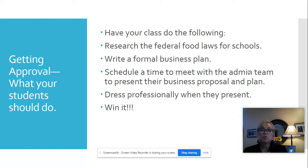Number two, have them write a formal business plan. Have them work as a team and write a formal business plan that they can submit to the administration for approval. Then schedule a time to meet with the admin team to present your proposal. And when they present it, have them in a Shark Tank mentality, thinking professional dress, professional speech. Make sure they've rehearsed it and gone through it several times before they present because they really want to sell this. So you're going to go in there with a Shark Tank mentality.